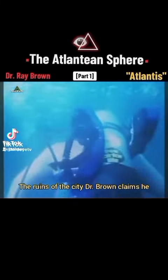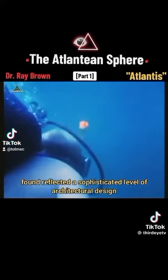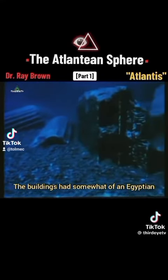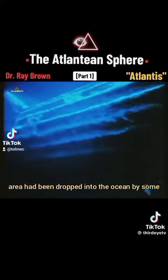Ruins of the city Dr. Brown claims he found reflected a sophisticated level of architectural design. The buildings had somewhat of an Egyptian or classic look to them. The ground mass was rippled, as though the area had been dropped into the ocean by some sort of cataclysmic action.